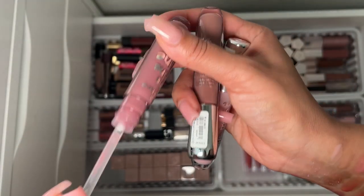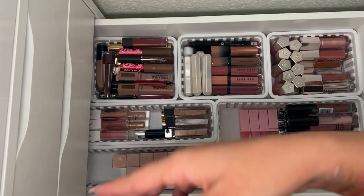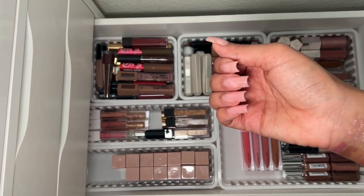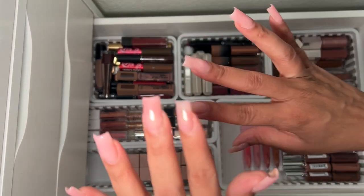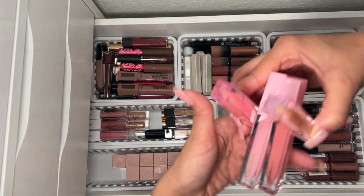So cute. And I know these haven't gone bad yet, so. The lip glosses, we ain't got no luck. I'm just probably showing you guys what I have because we're not going to have any luck in the lip gloss section. Just saying that now. These are super old, too.